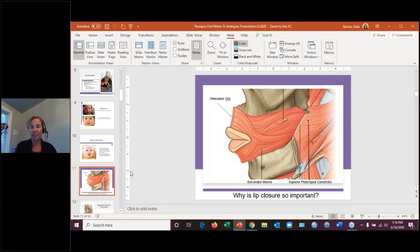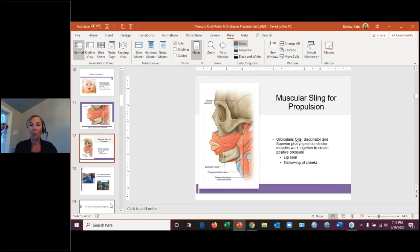The third area I wanted to talk about is why is lip closure so important? I'm highlighting these 3 muscles here, the orbicularis oris, the buccinator, and the superior pharyngeal constrictor. And why are those 3 so important? Because those 3 muscles make up the muscular sling that we need for propulsion. A slow-moving bolus really increases the risk of aspiration. So we need to have a closed mouth in order to build up the positive pressure to propel the food backwards. So the lips are sealed, and the buccinators are so important for narrowing the cheeks. Narrowing that cavity also helps to build up that positive pressure to propel the food backwards. So they all work together, these three muscles, in what we call the muscular sling.